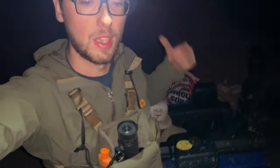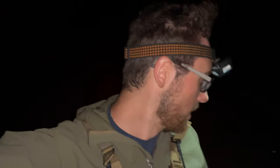We have six pigs in the back. We got one pig up front just because we don't have any more room. We got one more coyote. We're about to go take some pictures, and I'll talk a little bit more with y'all in a second. And then we'll roll the footage.